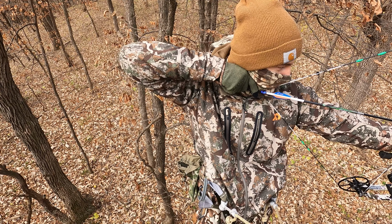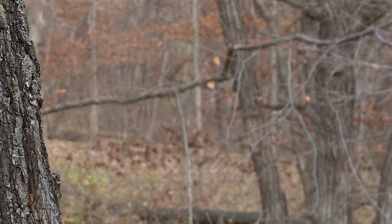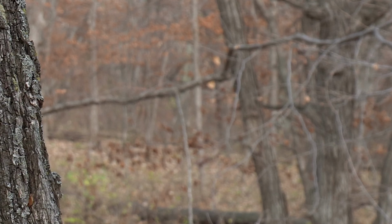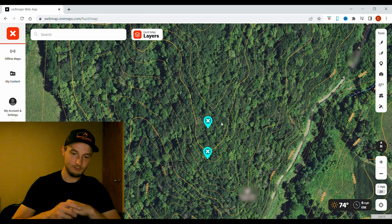I did end up stopping the buck. He was a little bit quartered to, ducked a little bit. I hit him a little bit far forward, but I knew that he was definitely hurting. And it seemed like he went down not too far over the ridge. To my excitement, after I got down and went over there, he didn't go 15 yards and he was piled up. And I finally got, you know, my public land buck for last year. First deer in Iowa, first true public land buck, and it was awesome.